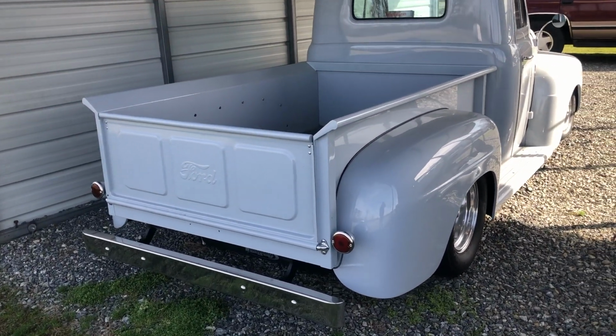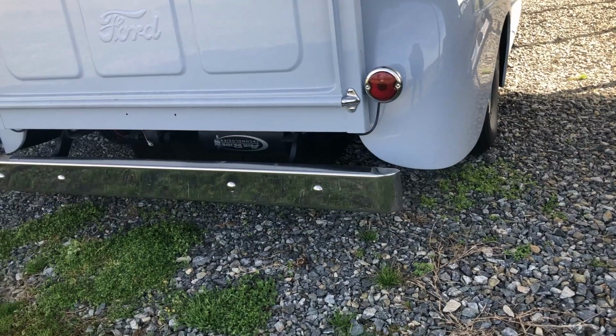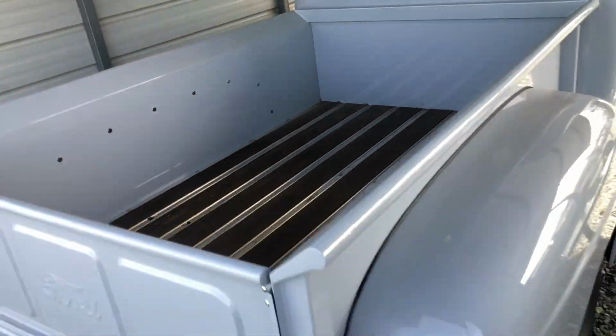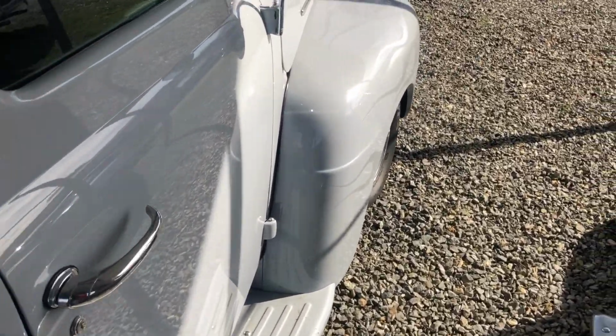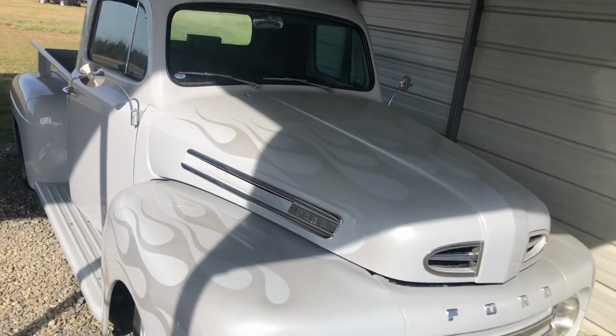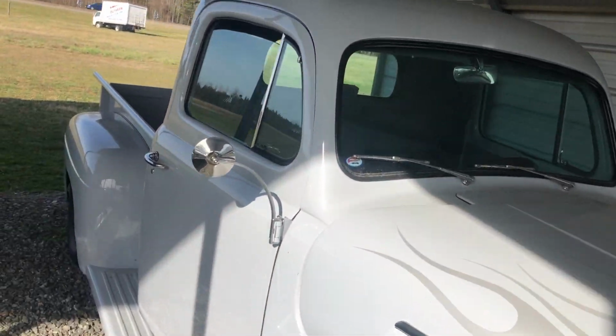This is on air ride. See the air ride box in the tank down there? Looks like a nice little air ride tank and a gas tank. Clean Ford. It's not primer, it's paint with ghost flames. Like a crazy gray. Seats. Real nice and clean.